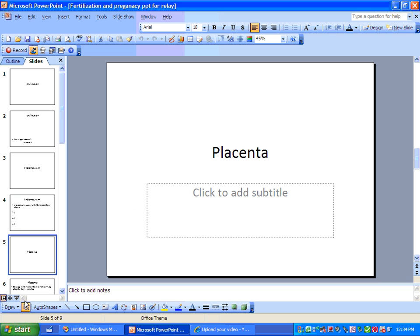Okay, so video number 3. So we talked about the endometrium needing to be thickened. Now we're going to talk about the placenta. So once that embryo embeds itself into the endometrium, it's going to need things to nourish it and grow. And this is what the placenta is.